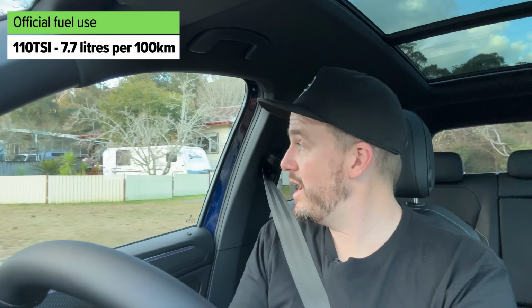All right, on your screen, you'll see a few different numbers popping up in this section. So we'll talk about the entry-level 110 TSI first. The official combined cycle fuel consumption figure for it is on your screen now. And look, obviously, the least powerful engine, it's pretty good on fuel, but hey, it's also maybe not the most joyful experience. And then there's the 132 TSI Life.